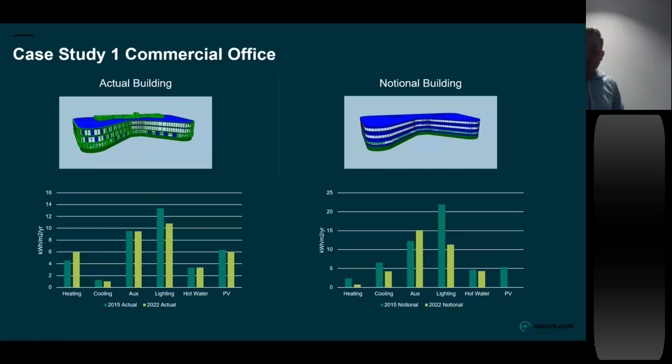So here's just a couple of renders of the building. I should also mention, sorry, these were all done in dynamic simulations, which allows for shading effects and so on in much more complex ways than a simple SBEM calc. Most of the modelling I do is in dynamic simulation, so that's why you get these nice renders.